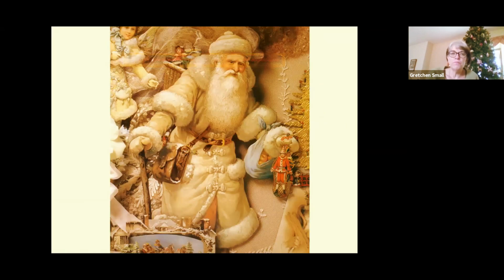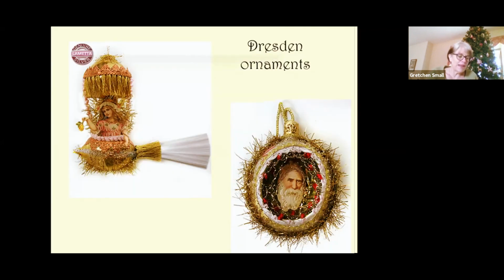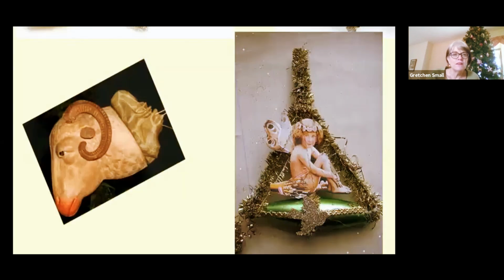Of course, beautiful printed, embossed paper ornaments came into fashion. And that's because there was a new printing process. Chromolithograph printing was very popular, and that produced really wonderful colors. So ornaments were made from scraps that were cut out of those chromolithographs and then added tinsel and other elements to them to make these beautiful ornaments. So here's just a variety of wonderful ornaments.